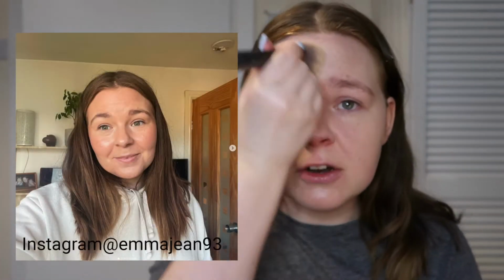When she shade matched me and put this on my face, she didn't actually even put a concealer on top, and I'll insert a picture of what my face looked like because my face looked flawless, and that was even without concealer. And I just really like the finish of it. I don't like a really thick heavy foundation, but I do want coverage.